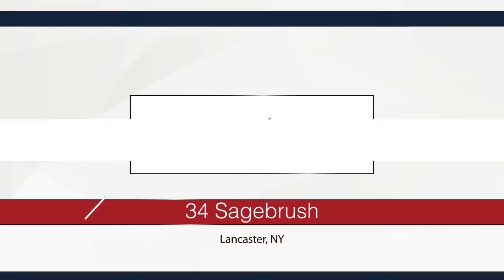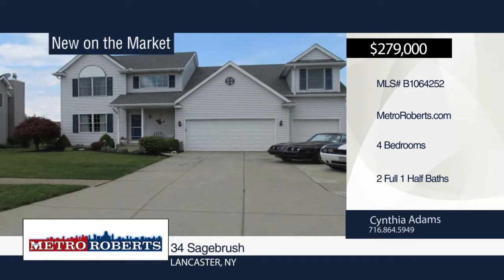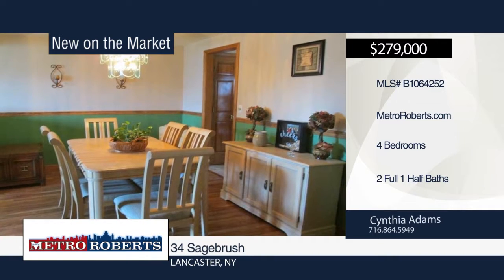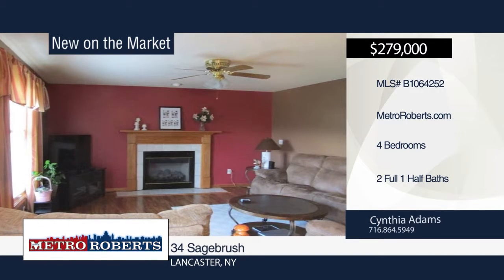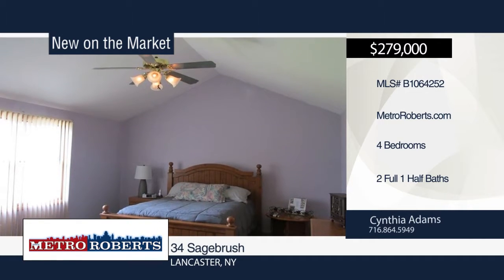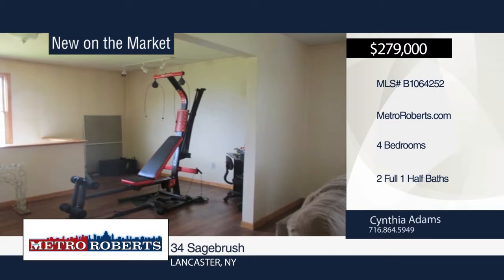Now let's get started. Don't miss this four-bedroom, two-and-a-half-bath maintenance-free home near a beautiful pond. The first floor offers a two-story foyer, ceramic floor, and wood-like flooring in the dining room, living room, and front room with fireplace. From there, the large eat-in kitchen offers ceramic tile backsplash and sliding doors that lead out to a great entertaining deck that overlooks a beautiful yard. Cathedral ceilings, a walk-in closet, and full bath with whirlpool tub can be found in the master bedroom.